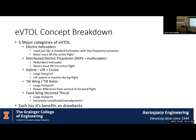There's an acoustic measure called PLdB, perceived loudness decibel level. That's a function of the frequency. Low frequency isn't as annoying in that weighting as high frequency. You've got to be careful here. But again, rotors have to lift the entire flight. They're working that entire flight.